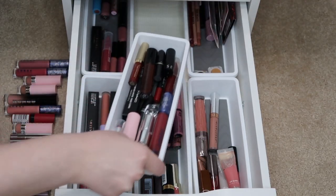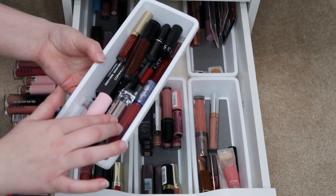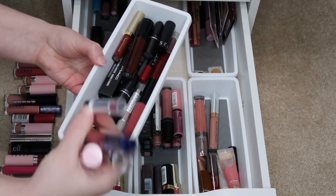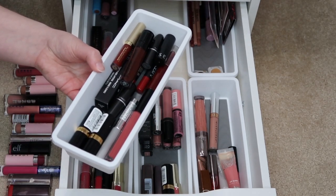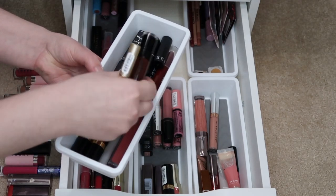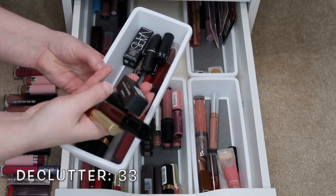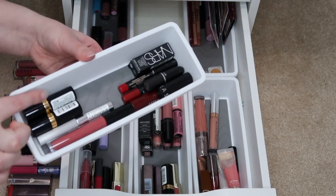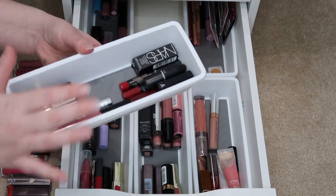Next section here, these are my reds and more berry shades. And I think for the berry shades, I'm going to be getting rid of 4. So these 4 right here, and then keeping the ones that are down here. And then for the red shades, I'm going to be getting rid of 4 as well. So then that leaves me with what is in here for my berries and then my red shades. I don't really use these all that often, so I feel like I don't need to have that many.